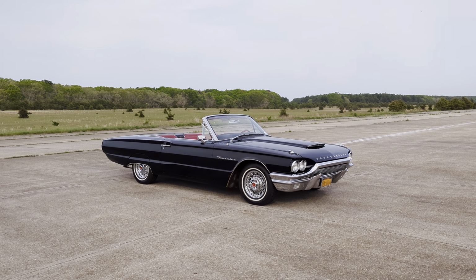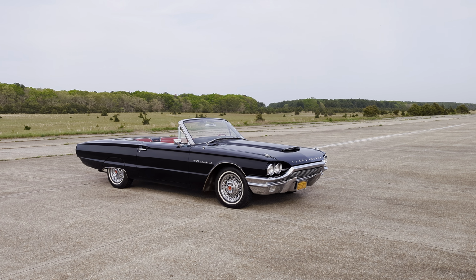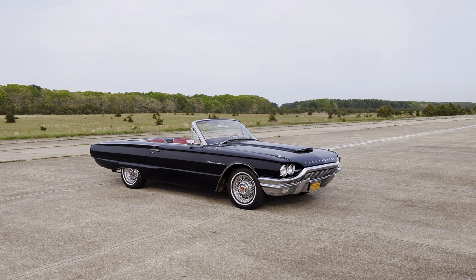Today we have a beautiful car. It's a 1964 Ford Thunderbird Convertible. We've got Tim here, so let's tell us a little bit about it. How are you doing today, Tim?